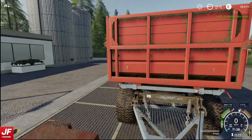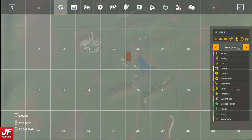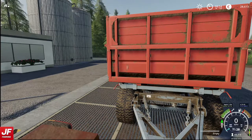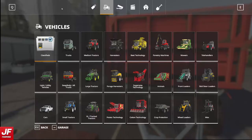Okay, there's now a bit of a gambling game then, because when it hits 9 o'clock, there will be a refresh of the classified ads. So what I'm going to do is I'm going to save very quickly. And let's just get ourselves to 9 o'clock. There we go. So we now have the money we need. Let's check.